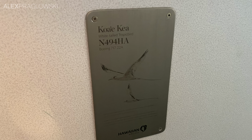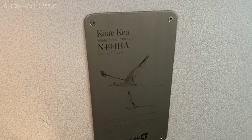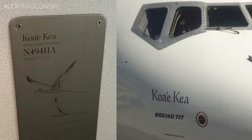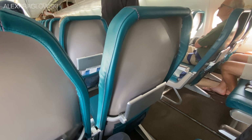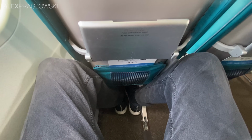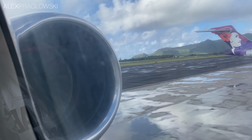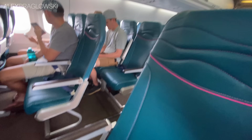Now, something I missed while boarding the previous plane is that Hawaiian has these little nameplates near the main entry door explaining the names of each aircraft. That is such a great little detail. I made my way to the back again and sat 2 rows up in 22A this time, which thankfully had a much cleaner window and still a view of the engine. This flight wasn't nearly as full either, so I lucked out with an empty seat next to me too.